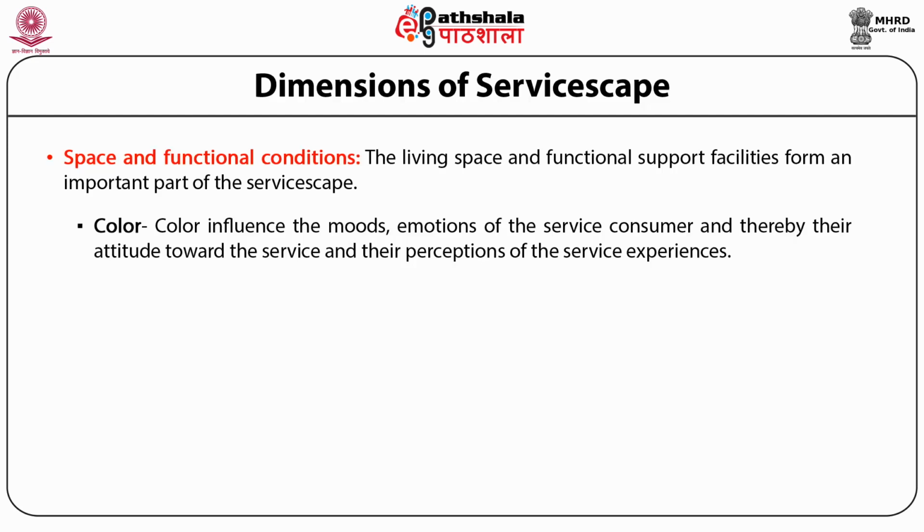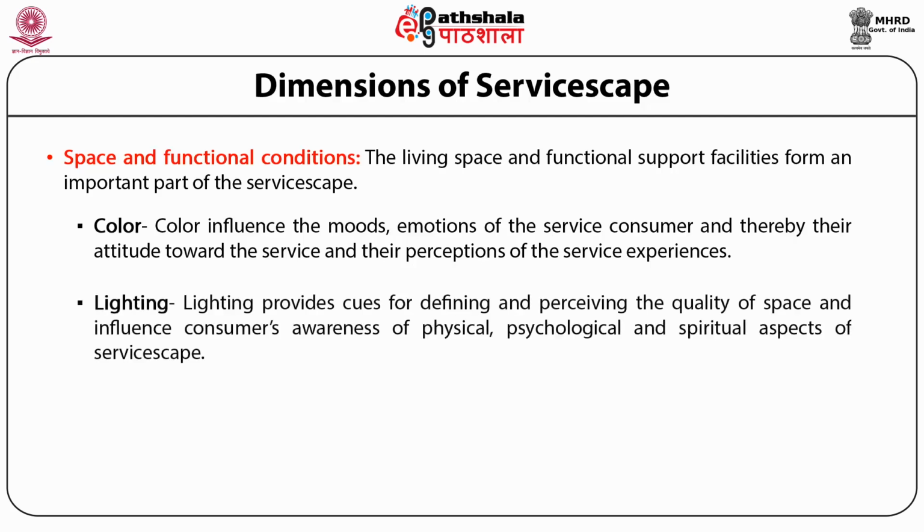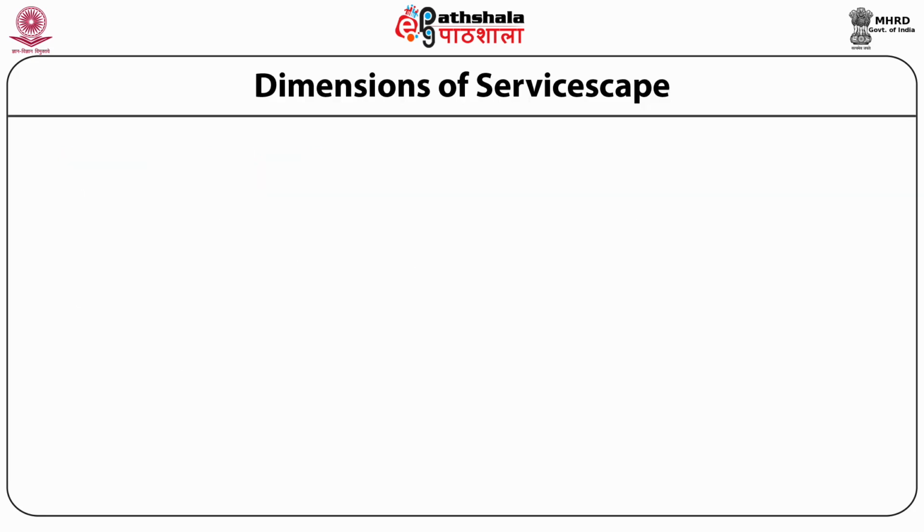So the color must pervade every aspect of our lives, give beauty and drama to every object. Lighting. Lighting provides cues for defining and perceiving the quality of space and influence customers' awareness of physical, psychological, and spiritual aspects of the service space. So all these elements of service place have an impact on service delivery.